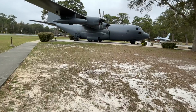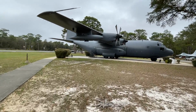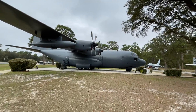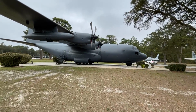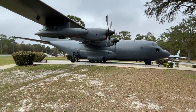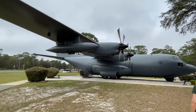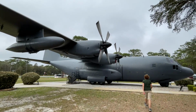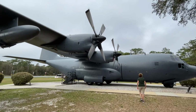You know, the pictures are impressive, but they really don't do justice to how big these things are. So why don't you walk over there underneath the sky and show them how big this thing really is. It's humongous. That helps, doesn't it? Look at that.